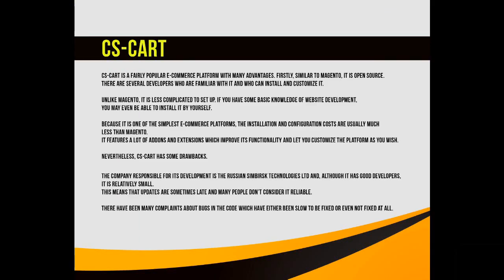CS-Cart is a fairly popular e-commerce platform with many advantages. Firstly, similar to Magento, it is open source. There are several developers who are familiar with it and who can install and customize it. Unlike Magento, it is less complicated to set up. If you have some basic knowledge of website development, you may even be able to install it by yourself.